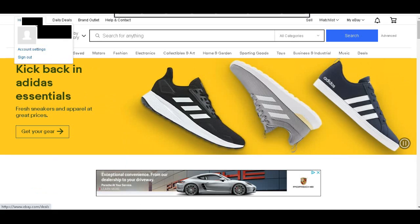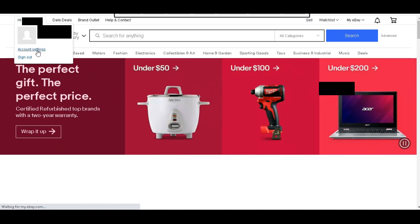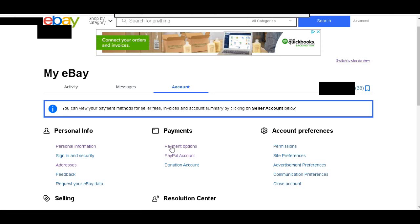Well, let's go over to the left side of your screen underneath your name and click on Account Settings. We're going to go down to Payments and click on Payment Options.